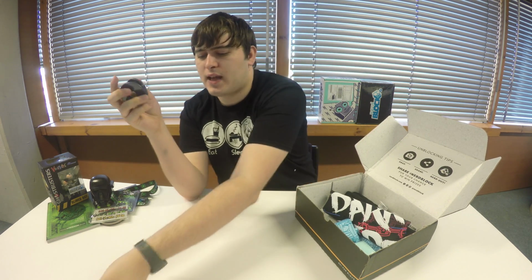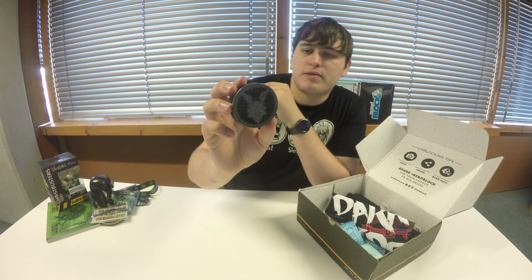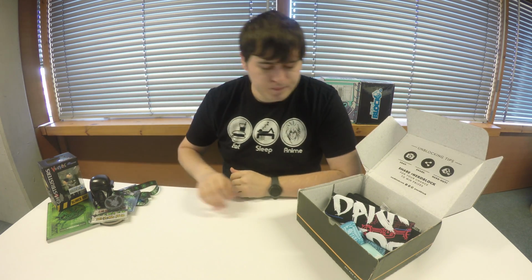We've got a magnetic clip. I don't think we've had this clip in particular before. We've had clips before. I don't think we've had this one. So that's something different and interesting.